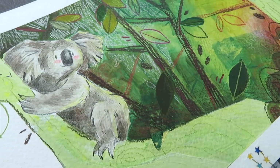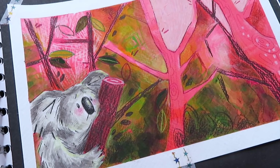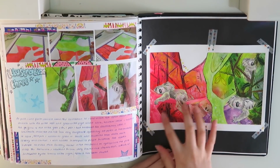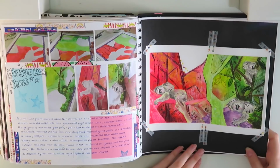So here's the first illustration before the fire, the koala's all happy. And then the second illustration, the fire is starting, the koala's all worried, bless his little socks, he's so cute. And then the final illustration, the koala in the peak of the fire, but the hands are coming in to rescue it, and it's being taken to a rescue centre, so it's a happy ending for the koala.